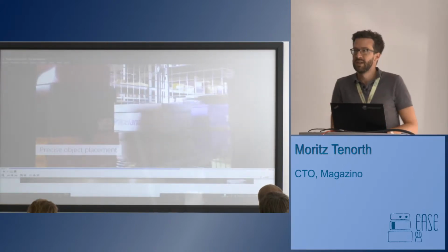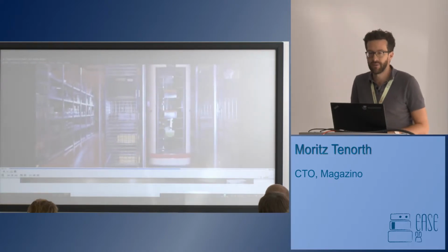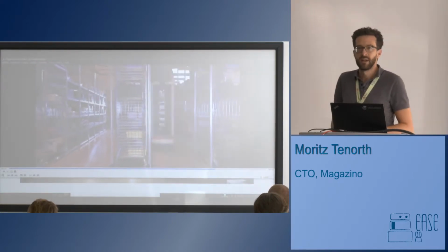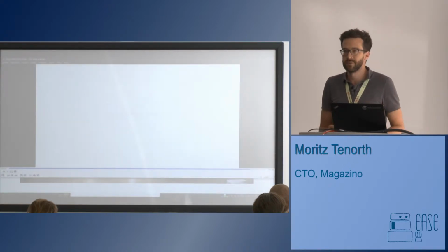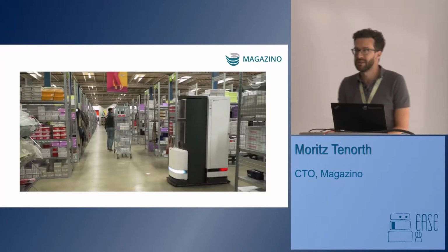Shoe boxes at first glance often look the same. The warehouses look very similar. And that's simplifying this in the beginning extremely difficult problem of mobile manipulation in the wild.